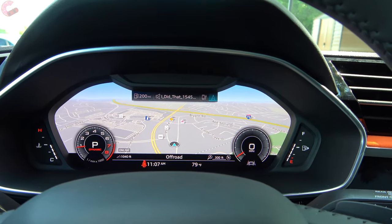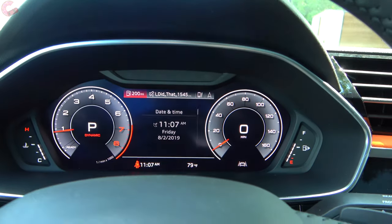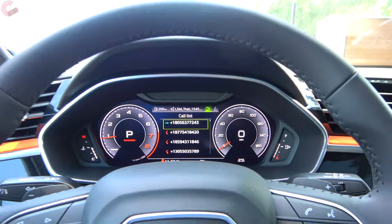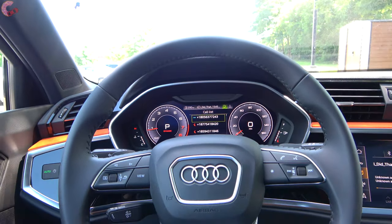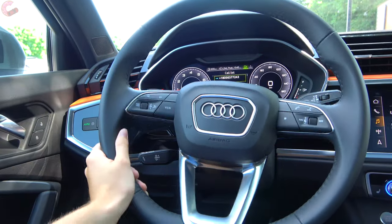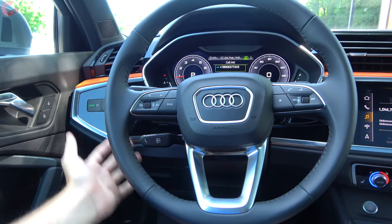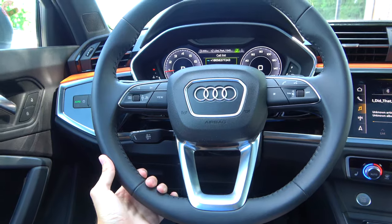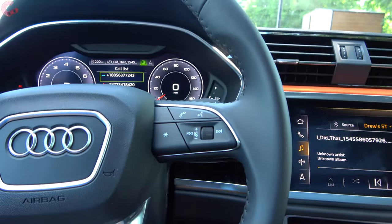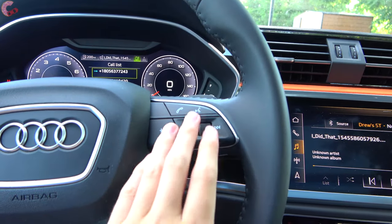So you can still do things like blow up your map really big and cycle through various other types of information. Now there is not a head-up display, in case you're wondering. Now coming back to the steering wheel, of course we do have electric power-assisted steering and a standard leather-wrapped steering wheel. As far as the buttons, these go with virtual cockpit, and these go with your standard phone, audio, and voice commands.